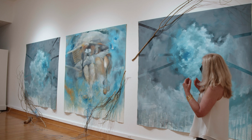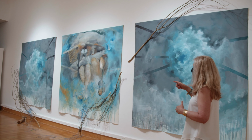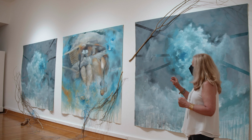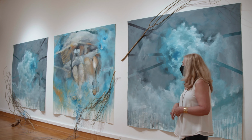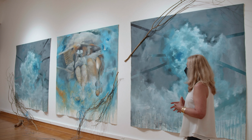So the importance for me with creating the work, one of the important things is to deal with the concept of line and form. So the string becomes another dimension of line. So do the branches, as well as being a connection to the narrative itself.